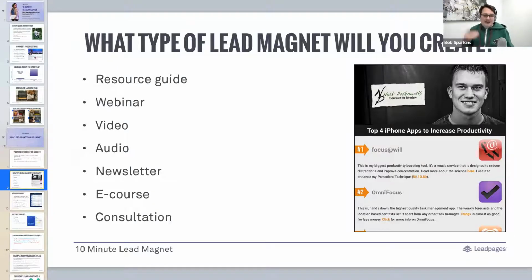And notice that a consultation is the last on the list. An e-course and newsletter are last on the list. Generally speaking, people don't want to sign up for more emails or just a discussion. They want something now. They want to get their hands on it. All of these are good lead magnets, by the way. Just because something's lower on the list doesn't mean you shouldn't have it. It's just to say if you're trying to make the most out of your traffic, start from the top and work your way down. Okay?